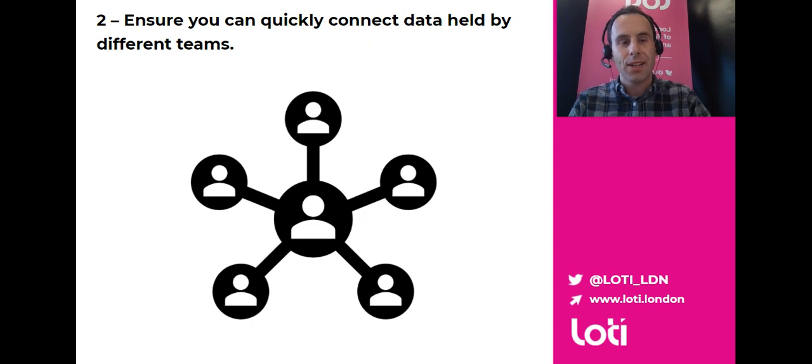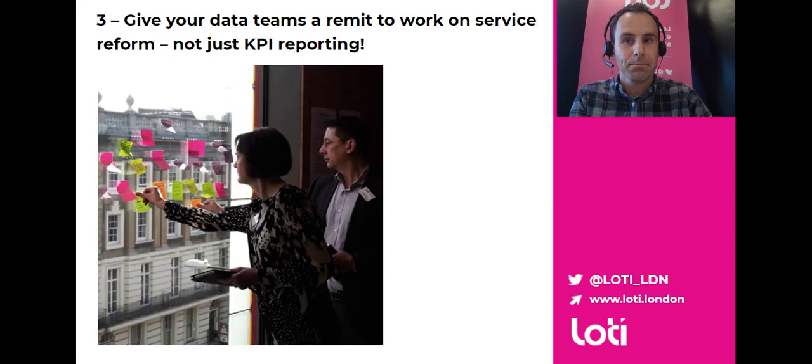If you haven't yet invested in this capability to join up your internal data, make sure you prioritize that now. Point number 3, give your data teams a remit to work on service reform, not just KPI reporting.